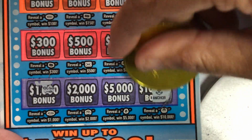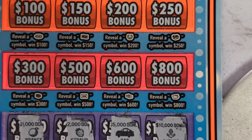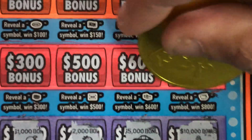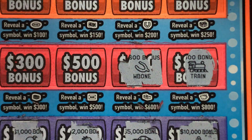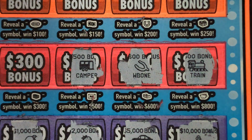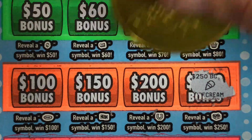Okay, here we go. Piggy bank, anchor, bag, car, wallet, strawberry, orange. Okay. I just hate when I can't see something, so I'll just make this big. All right, piggy bank, train, stack of bills. What is this? Stack of bills? Wishbone. No, that's something else. Yeah, stack of bills. I don't know. Camper. Necklace. Go to the next floor. It's present. Ice cream.